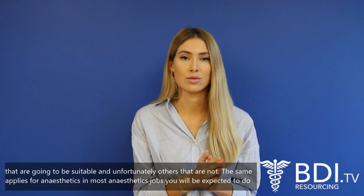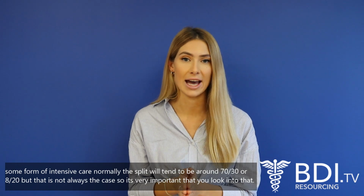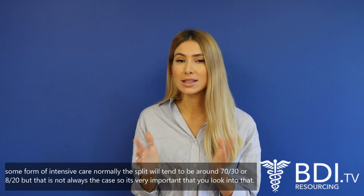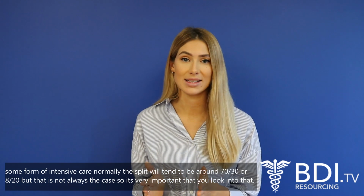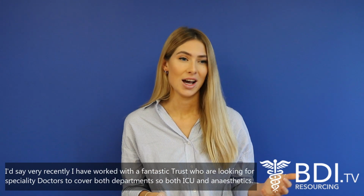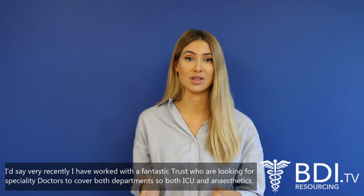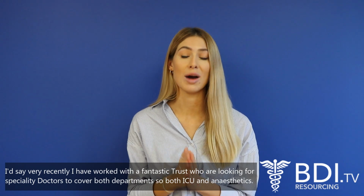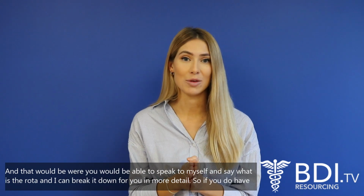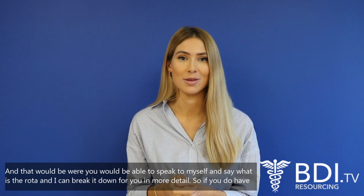In most anaesthetics roles in the NHS, you will be expected to do some form of intensive care. Normally the split would tend to be around 70-30 or 80-20, but that's not always the case, so it's very important that you look into that. Very recently I've worked with a fantastic trust who are looking for specialty doctors to cover both departments, ICU and anaesthetics, and that would be where you would be able to speak to myself and ask what the rota is, and I could break it down for you in more detail.